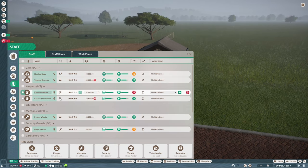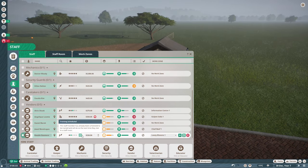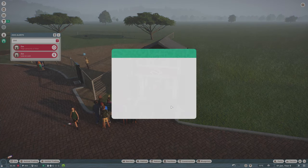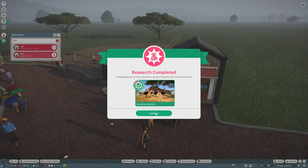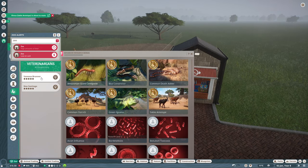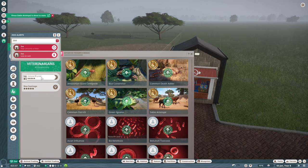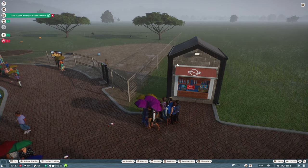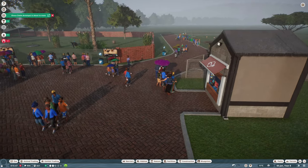Right, okay. Staff. Have we got a new member of staff? Yes, we have. You can have a bit of training. Vet research complete. We've ostriched the heck out of that. That's good. Right, well, I'll tell you what. While we haven't got anything, let's just research a bit of avian influenza. Not because we want some avian influenza, but obviously it's good to research.